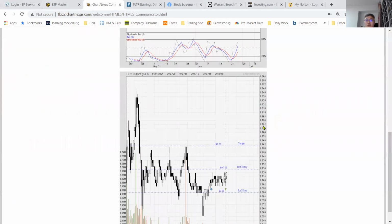Then we have GHY Culture breaking above its resistance and then hitting above 725 may give it a chance, but of course, hopefully it can close even higher. So let's see how they perform.